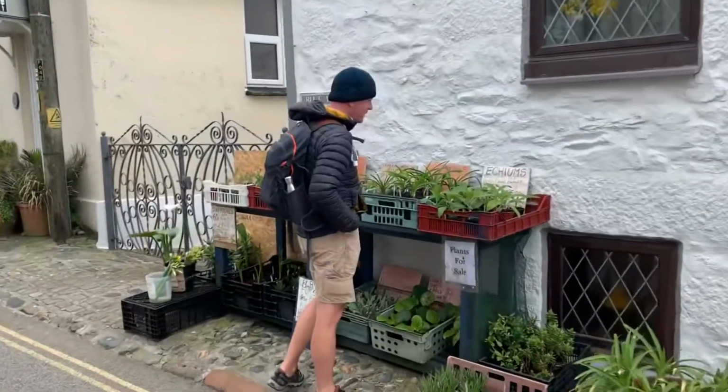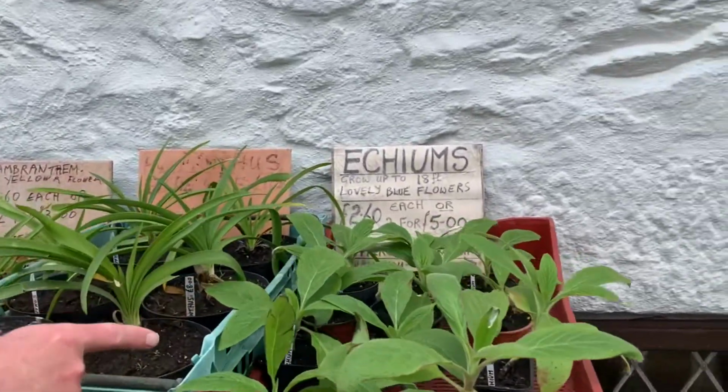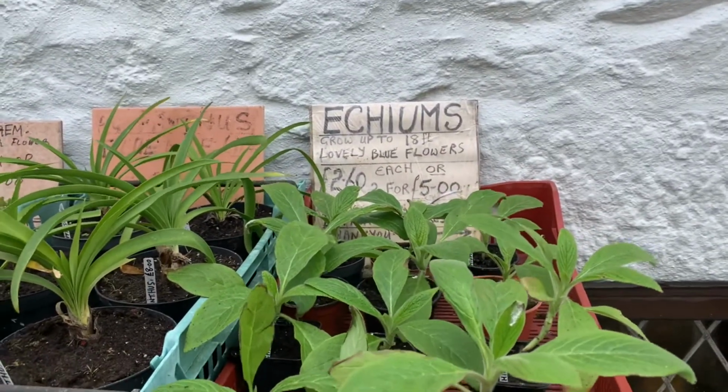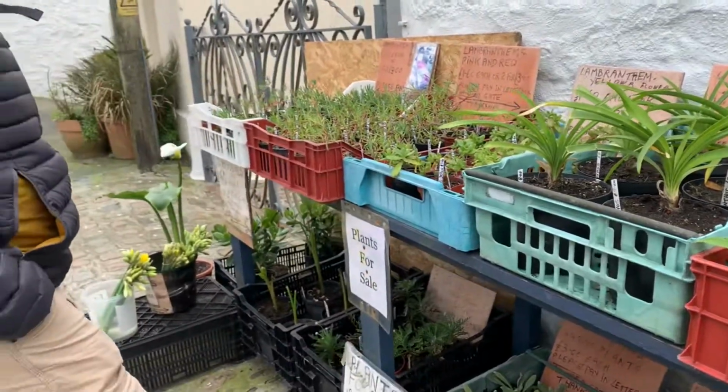What have you found, Ian? Oh, these, I love these. They go really high, about 18 feet. Blue flowers. Stunning.